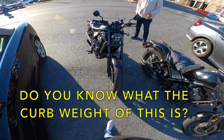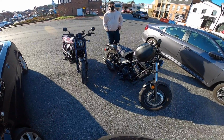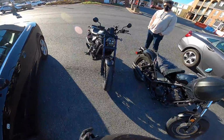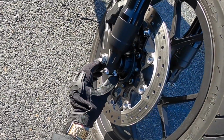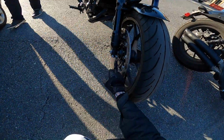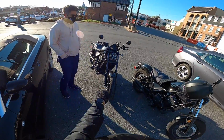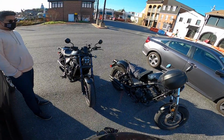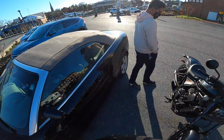Do you know what the curb weight of this is? So this is like right under 500. So yours is like considerably under 500. This, I forget the exact weights. What the heck? The paint is chipping down here already. Are you kidding me? That's crazy. I'm gonna have to have them look at that. I just noticed that. So this weighs 485. Okay. I want to say yours is only like a 60 pound or 80 pound difference, whatever it is. Yeah. Oh, there's Amir.